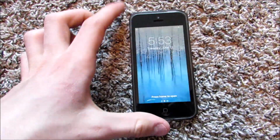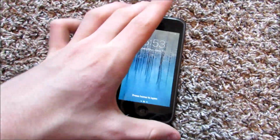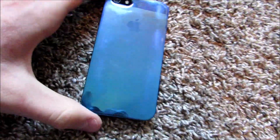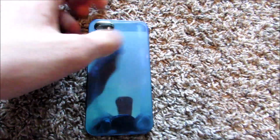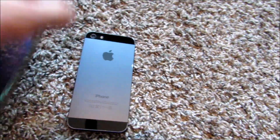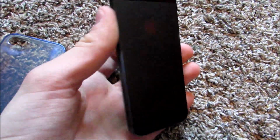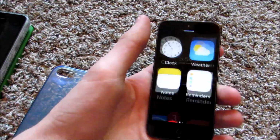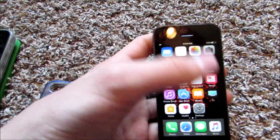So the next device is my iPhone 5. I got this one in June of 2017. It's a 32 gigabyte. This is the case I have for it. It's kind of a metallic case, kind of clear, but also kind of metallic. So that's cool. This is of course the black and slate model. If you can't already tell, I pretty much prefer the black iPhones always, iPhones and iPods.